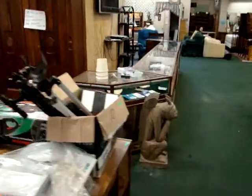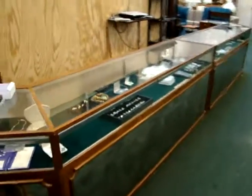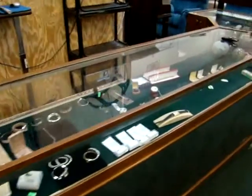We do have a state jury as well. Consignment stuff people don't need in the jury cases anymore to bring here to sale. Looking to get engaged over the holidays? Got some nice diamond rings.